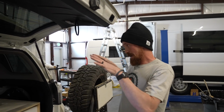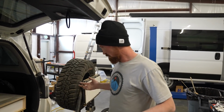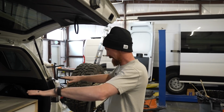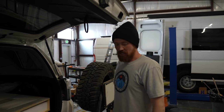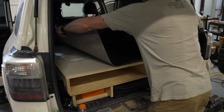All right, so we got a good layer of the glue on here. I'm actually pretty impressed with how well it came out. And now we basically just need to take the coin floor, get it laid on there, use these rollers to try and get all the air pockets out and get it sealed really well to the plywood. And then we just have to take a razor blade and trim the edges to make it look nice and proper.